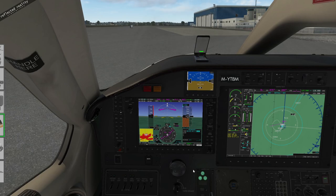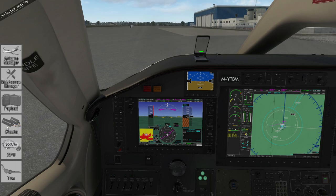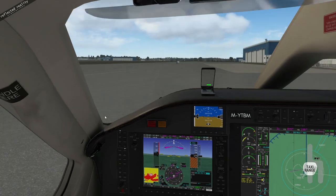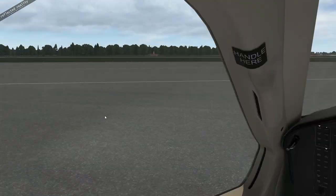Yeah, I don't think that's us. Brakes off, let's go. Have I got brakes stuck? Ah, I've got the chocks in. Embarrassing. There we go. There was always going to be one thing, wasn't there? That's embarrassing. Never mind. I think we've got away with it. That's why you have ramp agents to do these things for you.